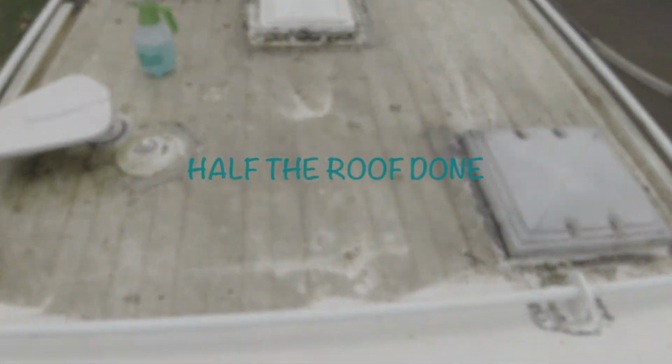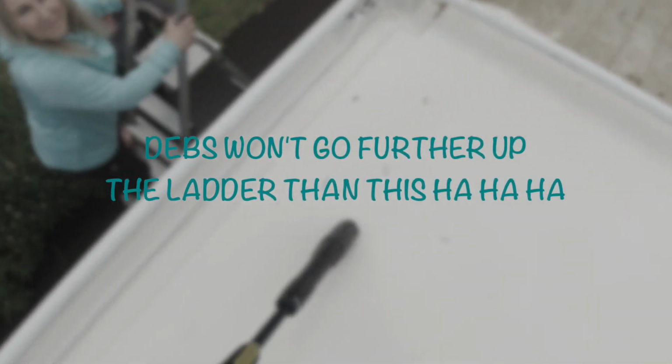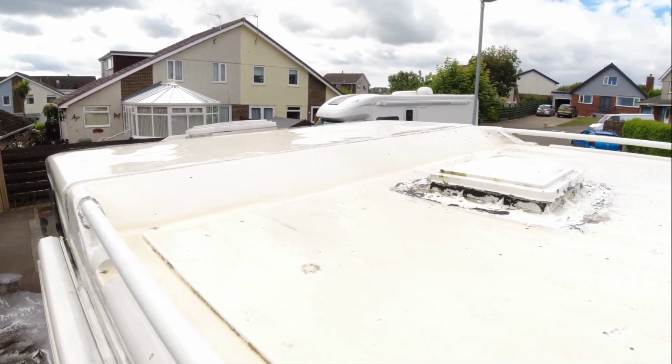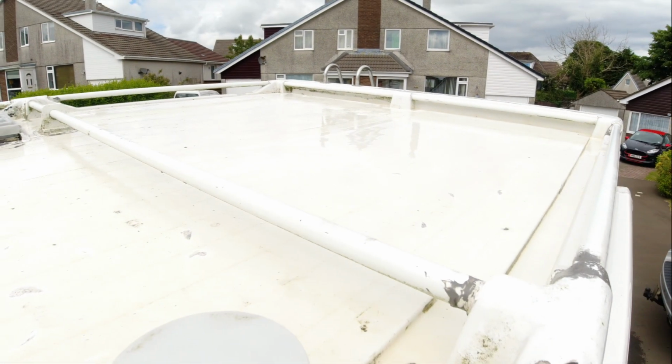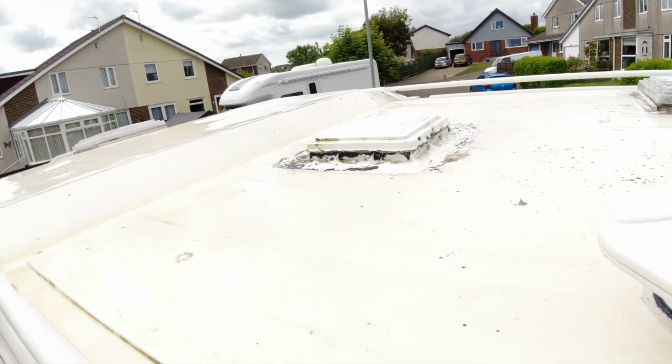There we go. How's that? That bit's not done. That bit is. Not bad for a quick going over. Not bad at all. Bit better. Wow. I mean, it's not perfect, but bloody hell, that's amazing compared to what it was like, isn't it? Wow.